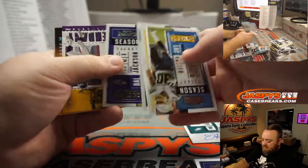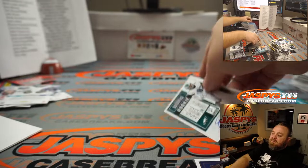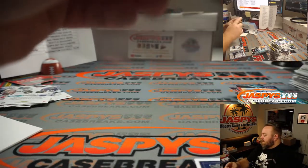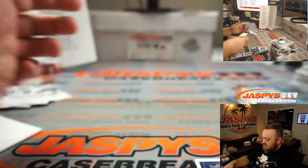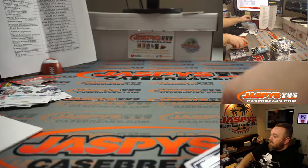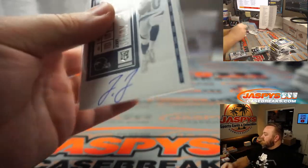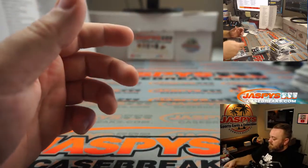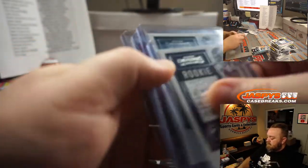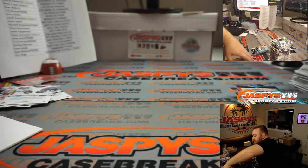Let's see if anything else to round it out. There you go, guys. So now let's randomize those 500 points in the break. So only four autos in that one. We had one redemption as well, which took the place of the fifth auto. Two, three, four. Cool. So let's give away these points.